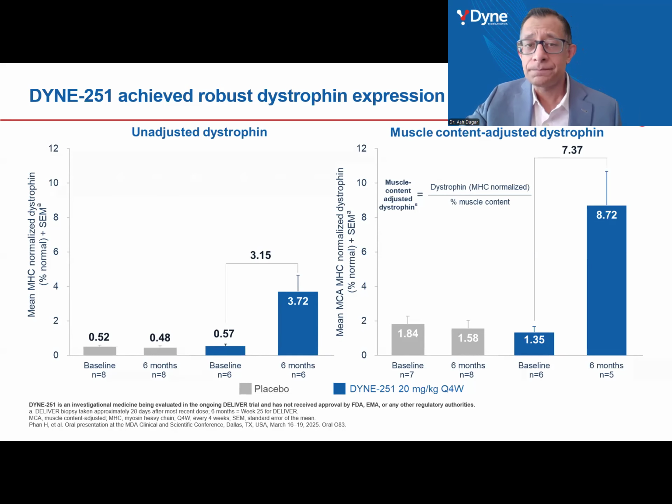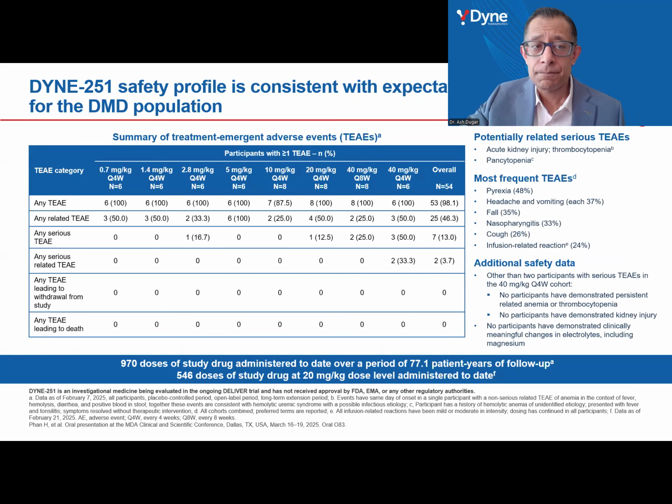Next slide, please. So there's a lot of information. I'm going to maybe just hit the highlights. Overall, Dyne 251 demonstrated a continued favorable safety profile, with the majority of treatment-emergent adverse events, or TEAEs, reported as mild or moderate.